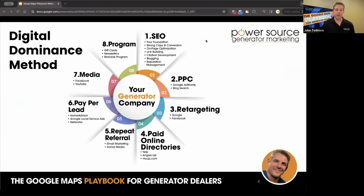If you have all of this dialed in, this is what we call the digital dominance method. If you're dialed in on all 8 of these pieces, the SEO, the PPC, the retargeting, all of these are in the order that are probably the most effective, starting with the SEO, because this is the less expensive, most bang for your buck approach to getting leads and building your lead flow and getting generator installations and generator service calls, for no cost out of pocket like a PPC campaign, that kind of thing.